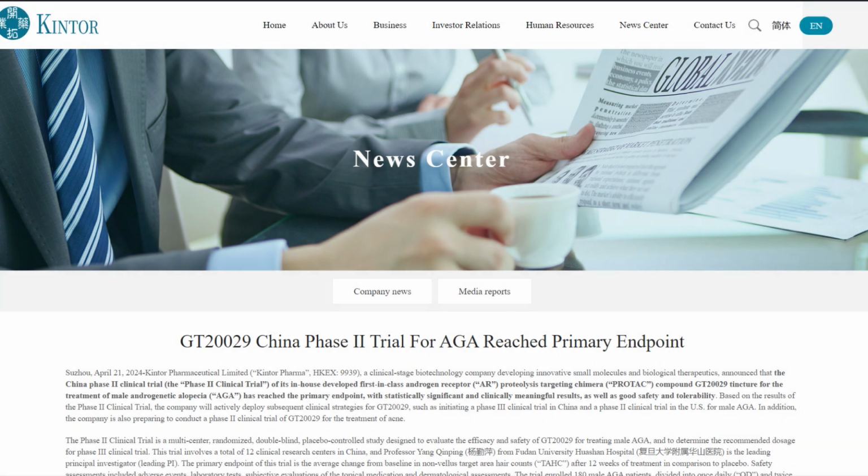GT20029, the drug that's being developed by Kintor Pharmaceuticals for the treatment of androgenetic alopecia. This drug is a proteolysis targeting chimera compound, which is designed to destroy the androgen receptor in the hair follicle and prevent DHT from damaging the hair. Now, that's how it should work in theory.